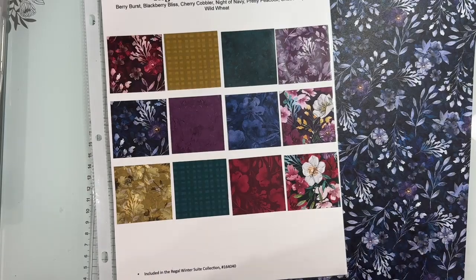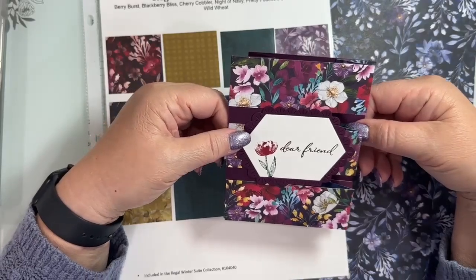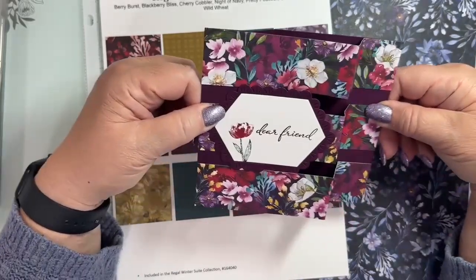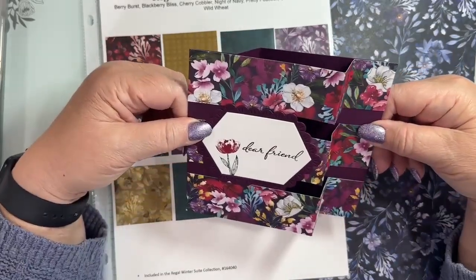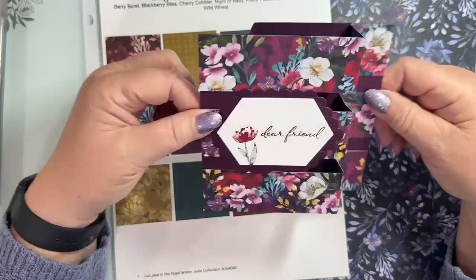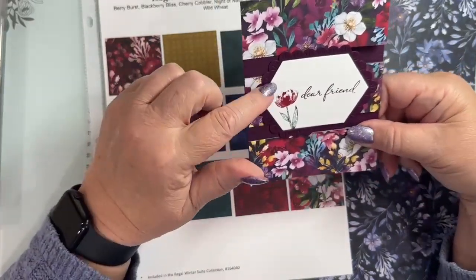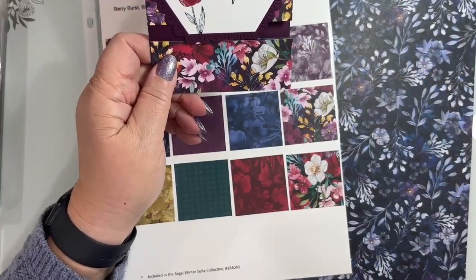So the first thing I'm going to show you is my inspiration card. I got Happy Mail. Hi, Cindy Walker. Good to see you. I received Happy Mail a couple days ago, and it's part of the swap. And isn't it cute? I just thought it was a fun card, and so I wanted to make it. I didn't want to fuss with all of this, however, so that's why I used the other.